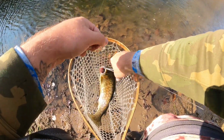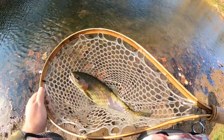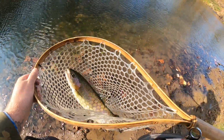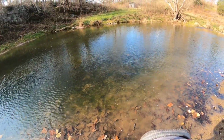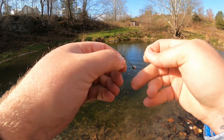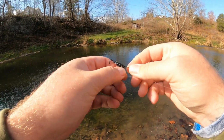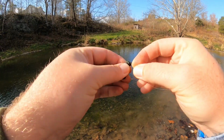Let's go ahead and set this big girl free. We'll take a quick look. Look at those colors, everyone. Incredible. Let's just set it free. Right back in there, nice and strong. Heck yes, everyone. Two fish and two casts. One gave us a quick release, but that's all right. We are just slaying these fish.